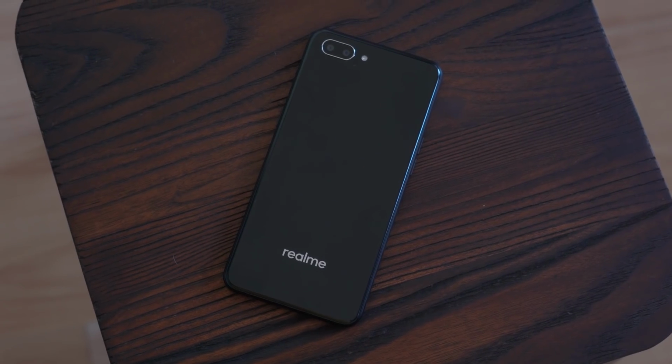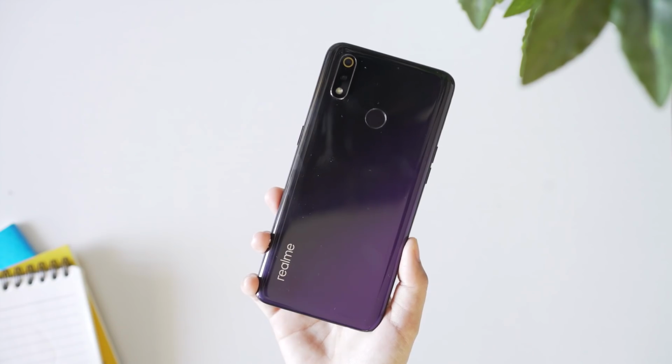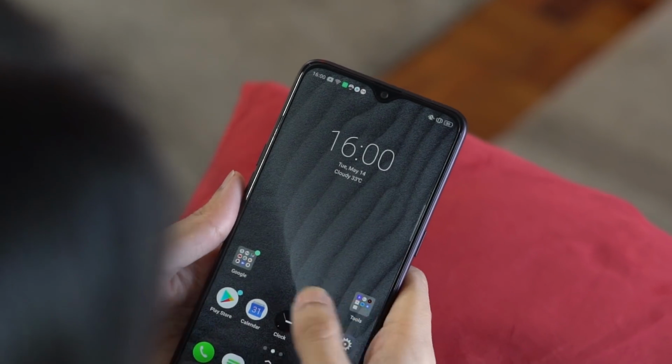So to wrap up this review, I'll say that I've been impressed with what Realme has been able to do. They've been able to provide products that other brands would have priced more expensively at a lower price. From last year's Realme C1 to the Realme 3, and of course Realme 3 Pro, they're all great deals.